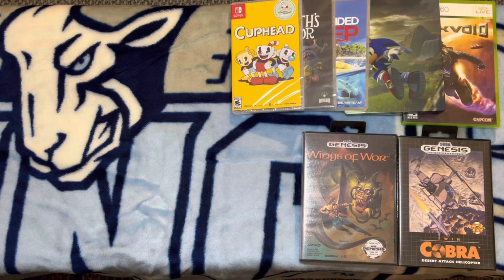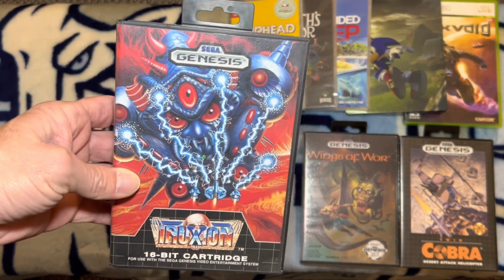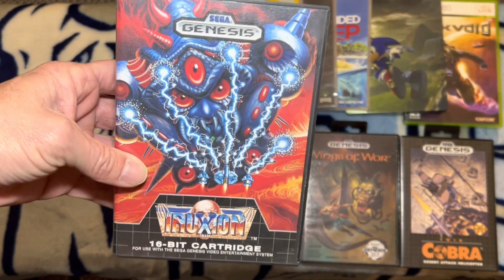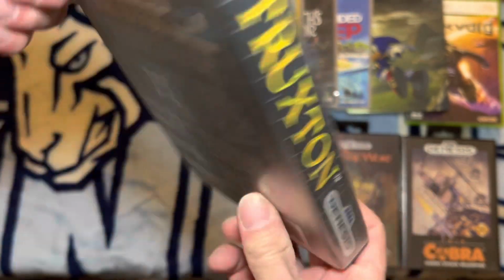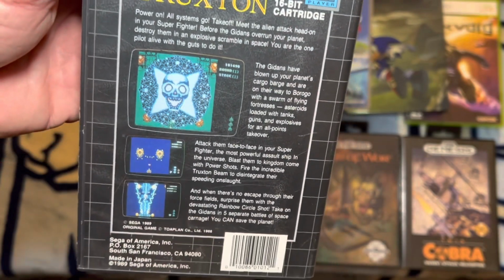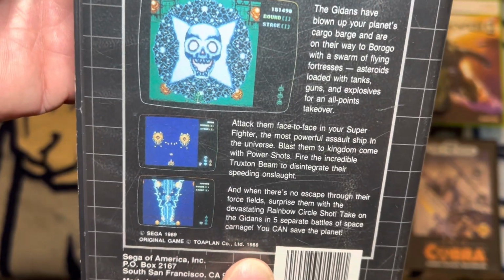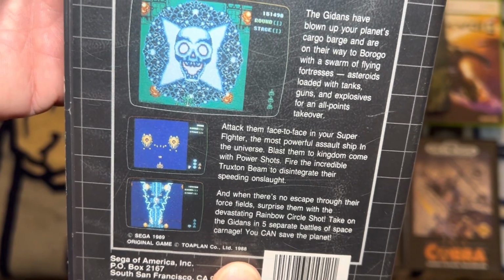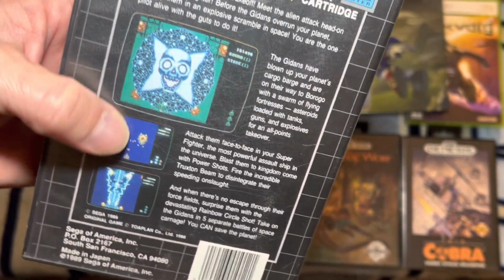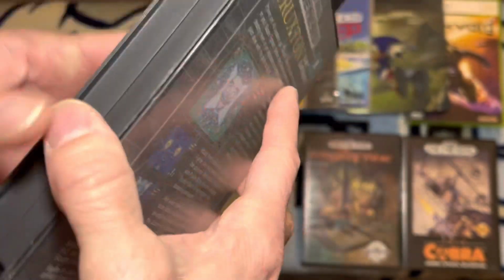And then the last Genesis game is a banger you guys are all familiar with, and that is Truxton. Another wonderful shmup and a game I've been wanting for quite a while. So you guys are all familiar with Truxton. Just a wonderful shoot 'em up. Awesome music. Awesome power-ups. That is your Mega Bomb, or your Death Bomb.